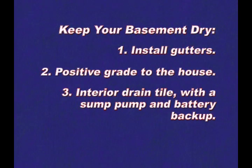Number three, install a drain tile system in your basement. You might have to do it right away when you have a wet basement. If you've got some time, wait until you want to repair or replace the carpet and the flooring in your basement. Take that up. Bring in an expert like Advanced Waterproofing, get a drain tile system around the perimeter of your house, and install a sump pump in that sump basket with a battery backup.